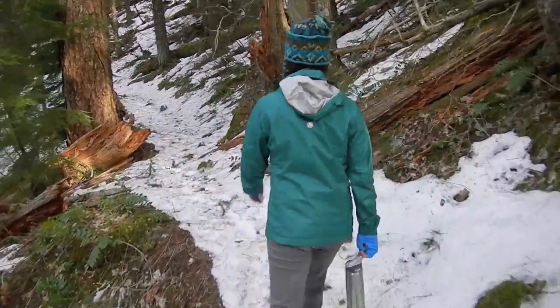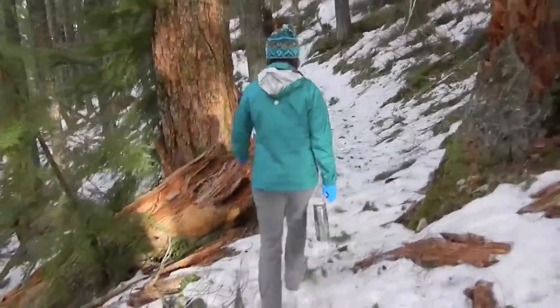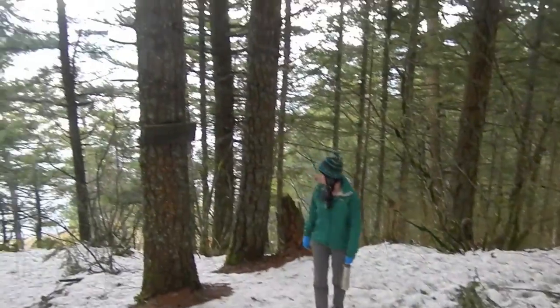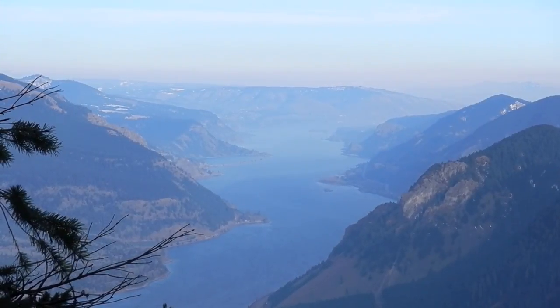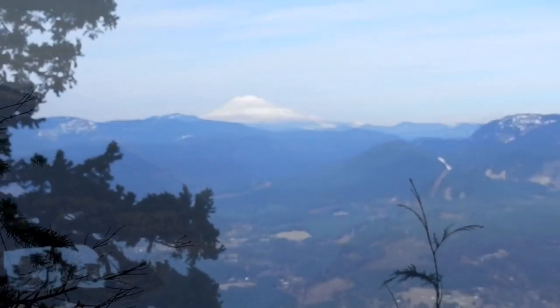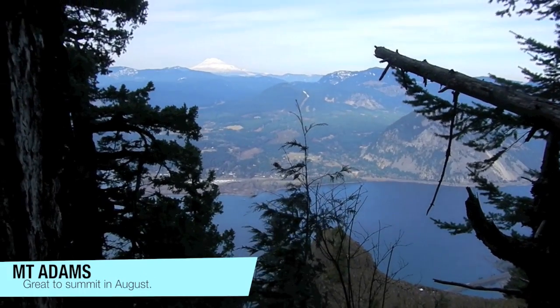You will now hike this ridge for 0.8 miles to Gordon Creek Trail, which is where Indian Point sits. At this point, you can go either right 6 miles to Wadham Lake and several great campgrounds, or head left to go back home. We're going to first take a look at some views of the East Gorge while we stand here at Indian Point. You can also see the third peak here, Mount Adams, which is a great place to summit in August.